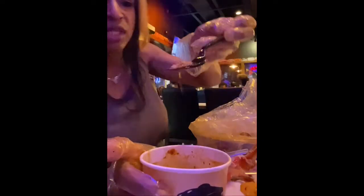Sauce is really good. And look at this. There's garlic in there. Oh yeah, that sauce is good. Look at all that. Can you see that? That's good. I think I'm gonna pour it in here. Pour it in here.